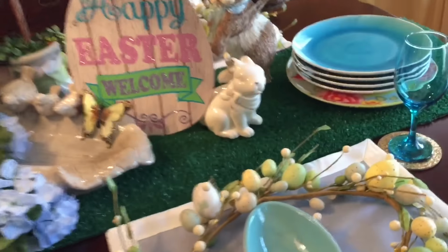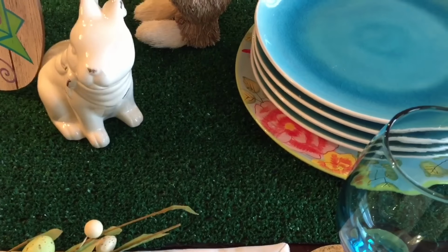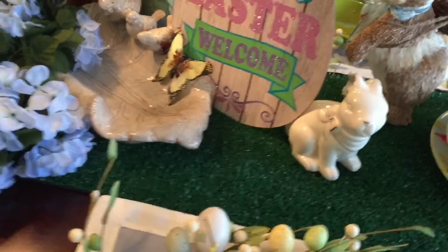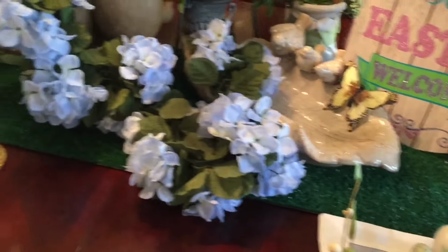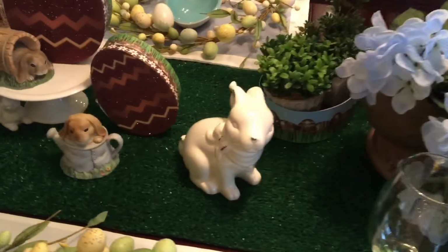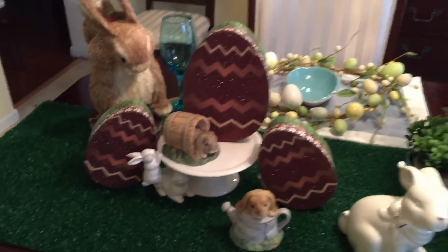Let's start with the runner. I used some turf grass that I had in the basement and did a table runner down the center. I wanted this to look like a garden. All of my table runners were looking kind of flat, so I just made it look like green grass going down the center of my table.